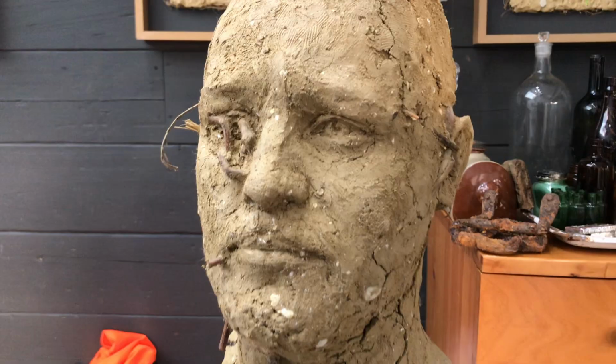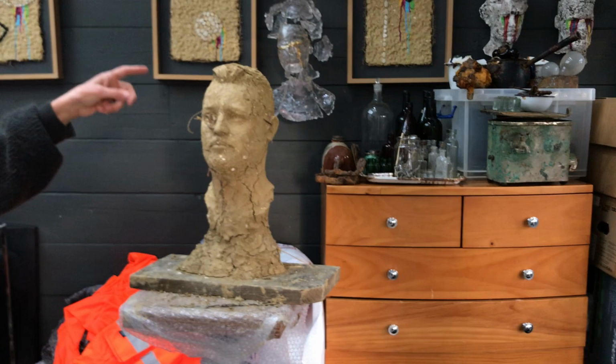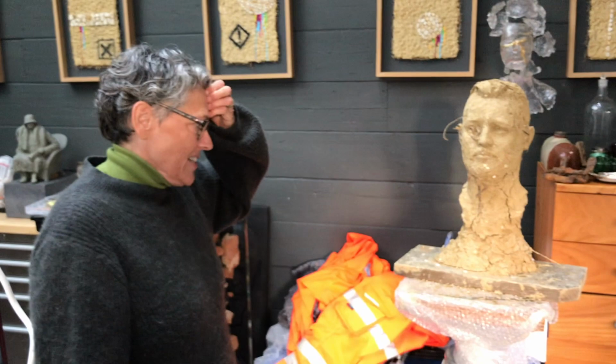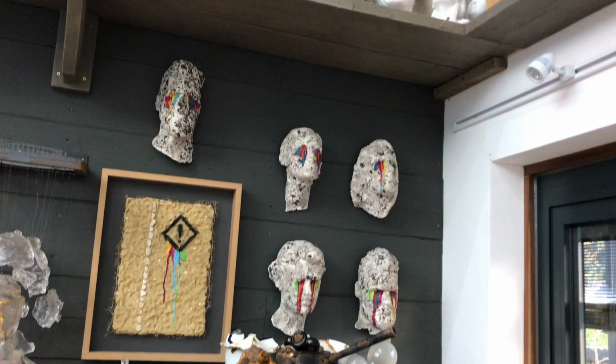My ambition, if I can create a strong enough armature, is to do a full size figure. The head part is stuffed with straw as well. But the logistics of doing it are difficult, because the weight of clay is so heavy. Right. So I'm experimenting with some new materials to do that. Wow. So yeah, you've got a bit of everything in here.